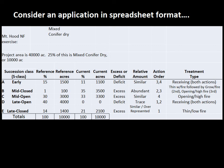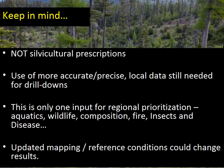Tom, can I jump in on this as well? I was just flipping the slides forward to say, I think one of the most important things to keep in mind with this analysis is that what we're providing are not difficult prescriptions. The logic of the treatment order was what we could apply across this entire analysis. We developed a logic order for each forest type, so it's a different order for a ponderosa pine than for a silver fir type. But still, it's very generalized.